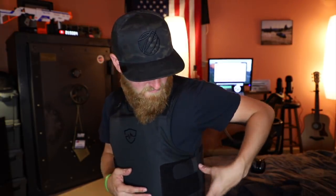Obviously, you don't want a crease over here on the side. You want everything to line up, not overlap, but just butt up against each other. So yeah, I guess I'm gonna go to sleep for another night wearing this vest and I will check back for day 3 tomorrow.